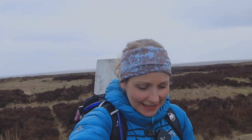Well, we have made it to the Trig Point at Featherbed Moss. This is 541 metres high, which I think is the highest point on the walk today. It has been over very boggy Peak District peat, you know, the usual stuff where your feet just sludge through things and you try not to break your ankle as you walk. It's one of those kind of areas.